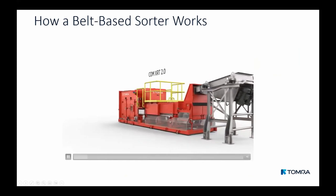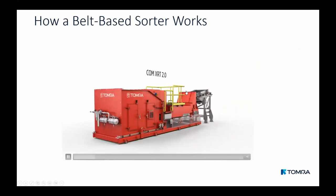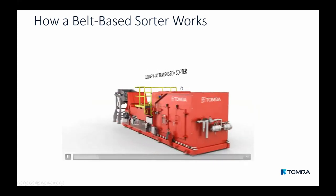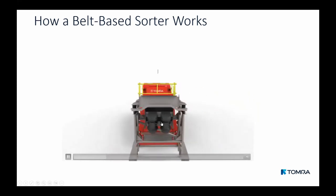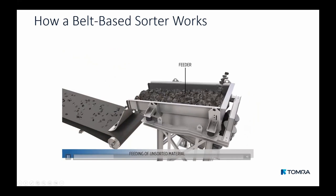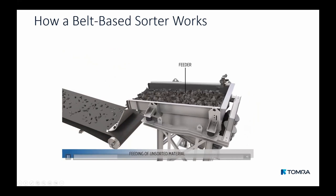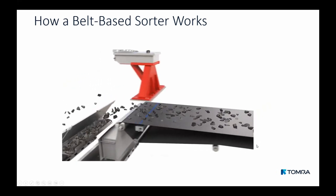Again, critical to have a vibratory feeder that spreads the material so that we get a nice imaging bed. We want to try to get a monolayer of material so we can see every rock. Then the rocks are going to go down an engineered chute and basically try to get up to speed and spread out from back to front at about 3 meters per second or so.